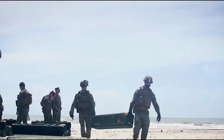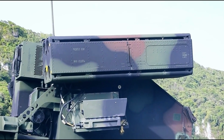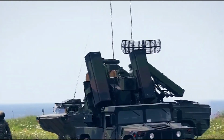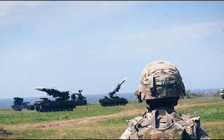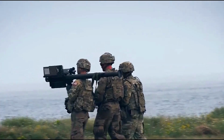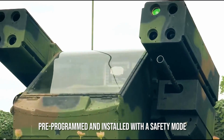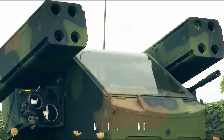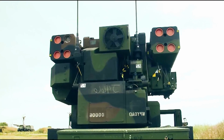This system is a major advantage because it's easy to use, lightweight to carry, easily deployable, and can also be operated within just a few seconds. Also, these drone defenders have a logging feature that can help capture information with ease and speed. These drone defenders are pre-programmed and installed with a safety mode which minimizes risk for the drone itself during the mission. So what are your thoughts on the amazing creation by the US Naval Force for counter-drone operations?